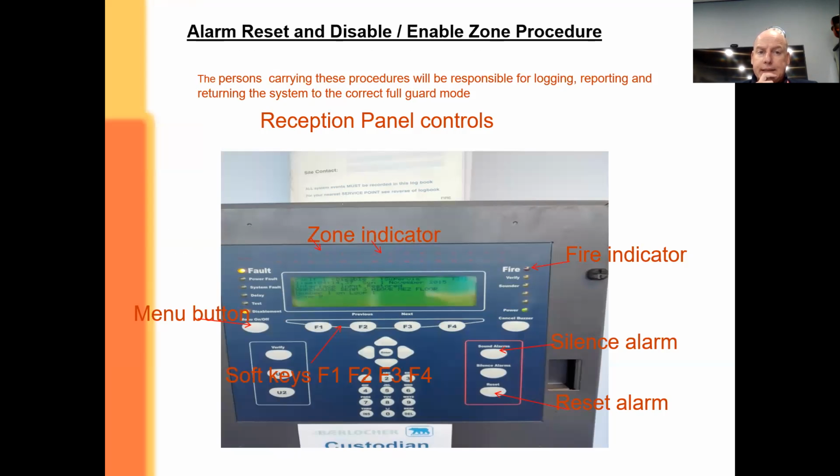First of all, the one in the reception itself: the person carrying out these procedures for disabling and enabling zones will be responsible for logging, reporting, and returning the system to the correct full guard mode, so putting it back into the state it was in prior to disarming or disabling a particular zone.